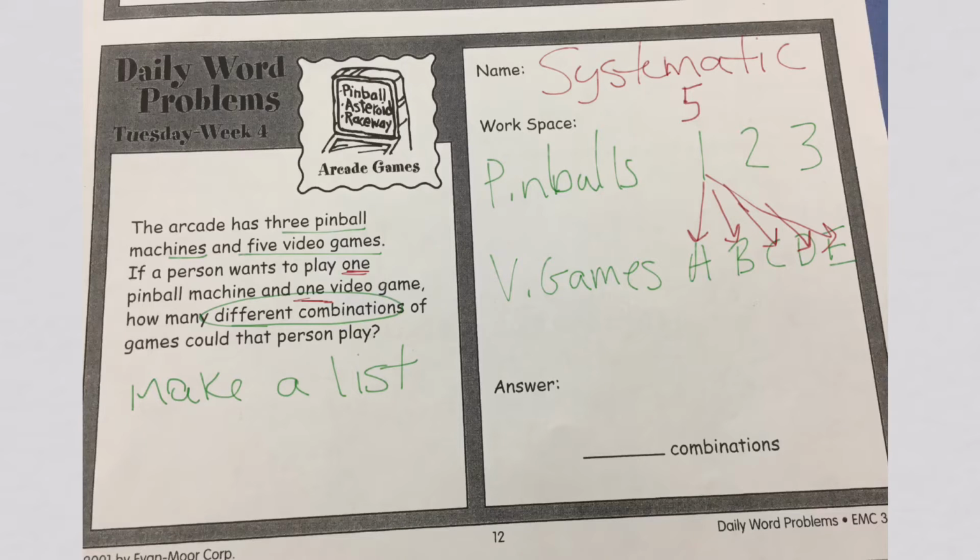So now, let's take a look at pinball 2. I could do pinball 2, video game A. I could do pinball 2, video game B. I could do pinball 2, video game C, and I hope, since we're good mathematicians, we're picking up on the pattern here of what we're doing. So how many unique combinations to pinball 2 did we come up with? 5. All right, now, mathematicians, I want you to get on board here. Make a prediction for how many different combinations you think pinball 3 is going to have. Now, when you do that, add up all the different combinations, and that's going to tell you how many combinations you can have total. Good luck.